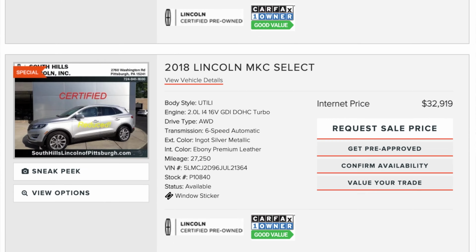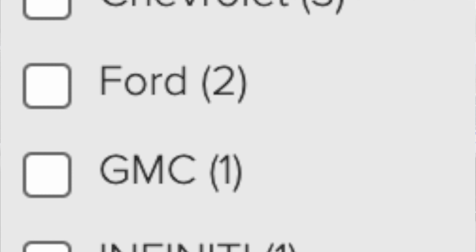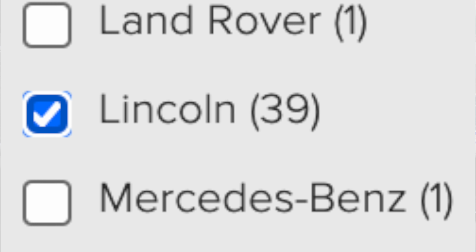I'm sitting here today in a 2019 Range Rover HSE because the first time I took a glance at our used inventory, I noticed that most of it is Lincolns. And that led me to wonder, if most of our used inventory is Lincolns, then the off-brand remainder must consist of some pretty rare finds. As it turns out, I was right.